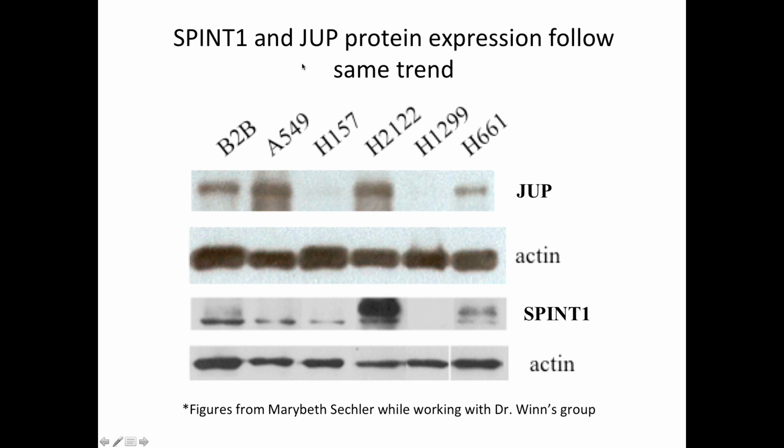So my collaborator tested this. He looked at a bunch of lung cancer cell lines, and what he noticed is that if there was little to no JUP in that cell line, you also had little to no SPINT. So again, it's that correlation, right? Got JUP, got SPINT. No JUP, no SPINT.